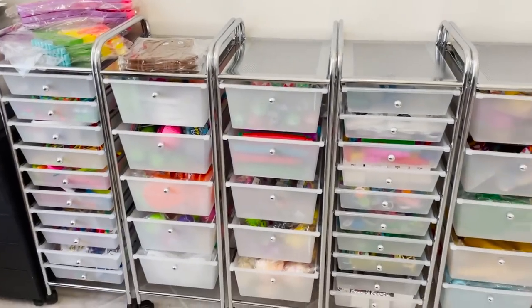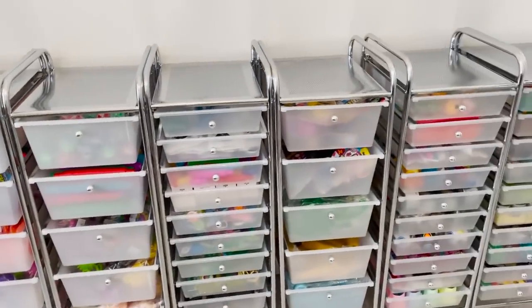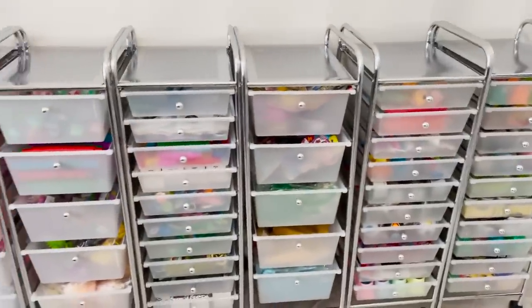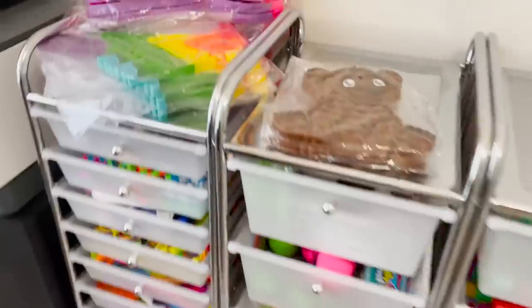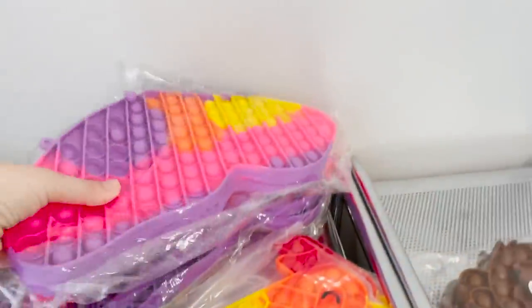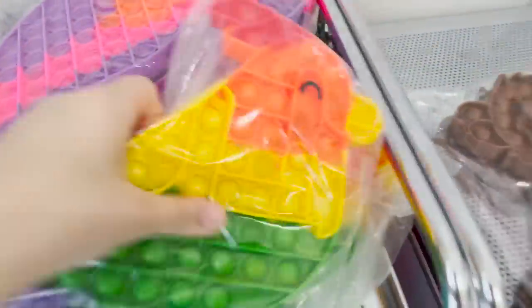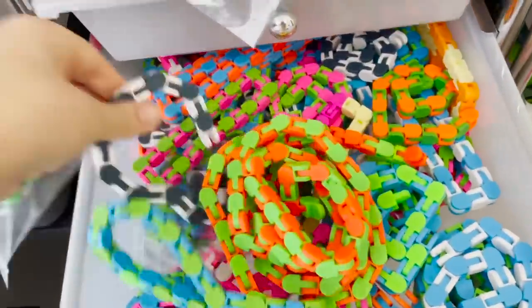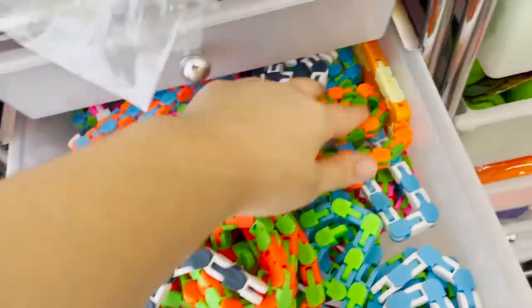So these are the little storage containers that I keep my fidgets in that I make my videos with. I think I'm just going to go through every single drawer and take out one of each fidget, and that is how we'll do the giveaway. So one big butterfly, one big bird, one big bear, and then I'm just gonna go through every drawer and pick one of each. I love our new, we have so many Wacky Crack colors.